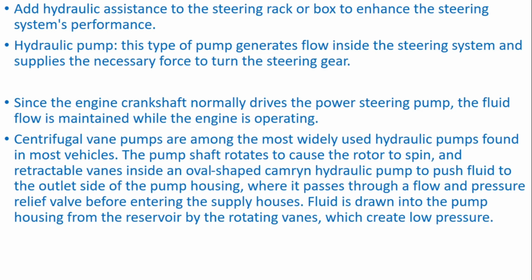Hydraulic pump operation. This type of pump generates flow inside the steering system and supplies the necessary force to turn the steering gear. Since the engine crankshaft normally drives the power steering pump, the fluid flow is maintained while the engine is operating. Centrifugal vane pumps are among the most widely used hydraulic pumps found in most vehicles. The pump shaft rotates to cause the rotor to spin, and rotatable vanes inside an oval shaped chamber in the hydraulic pump push fluid to the outlet side of the pump housing, where it passes through a flow and pressure relief valve before entering the supply hoses.